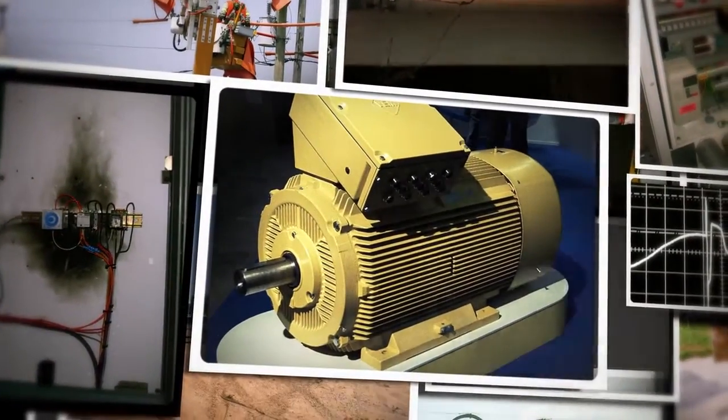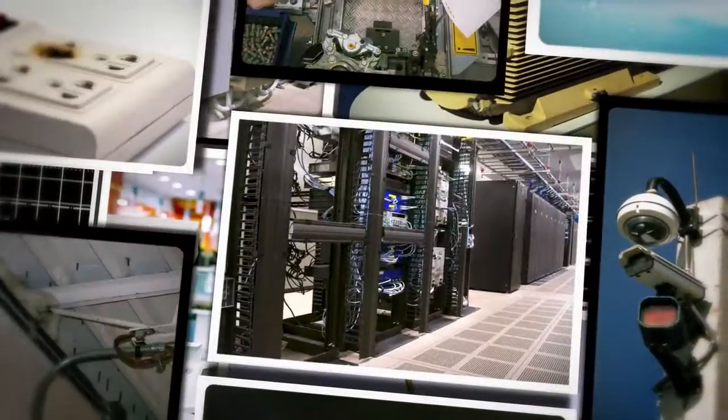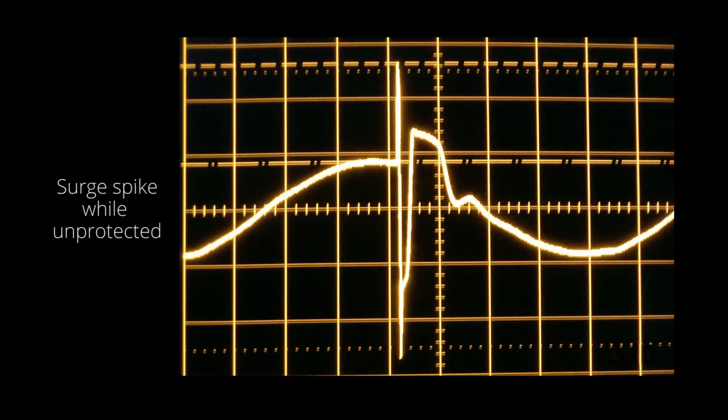Has this ever happened to you? Lights failing in your facility? Motors not lasting as long as they should? Variable frequency drives malfunctioning? Having problems with computers? Failed power supplies? These issues and many more can be caused by electrical surges.